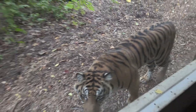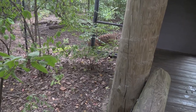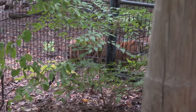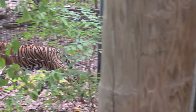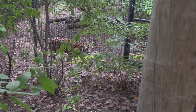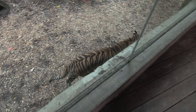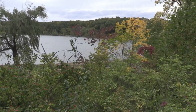This guy was playing with me. He kept going further back. And then when I go over here by the fence where he is, he sticks his head around and goes back. He'd stick his head around, see me, and then run back. Hey, pretty kitty. Oh, he's following me now. He knows I'm trying to see him on my camera. He kept looking up to see where I was. Oh yeah, I got a big lake.